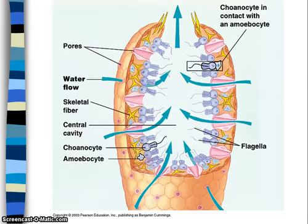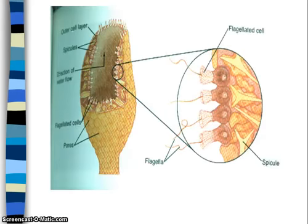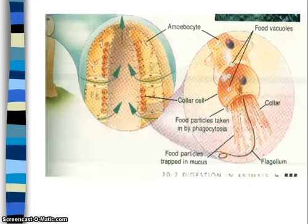So just to show you the different structures, okay? So water is going to enter in through the pores, okay? The spicules are these yellow, that's support and protection. Collar cells or choanocytes here, and that's with the flagella that's going to have a water current bringing in food and water and then trapping the food, and then the amoebocytes are going to actually phagocytize it so we can get the nutrients. And then the water will enter into the central cavity and then leave out the osculum. So very simplistic in structure.